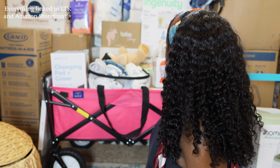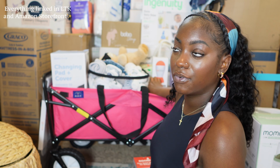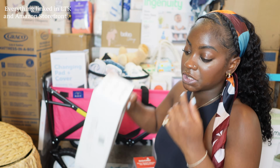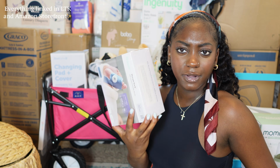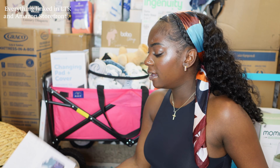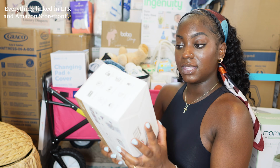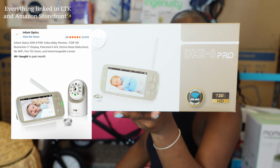And then as far as baby monitors, I went back and forth for a minute on which one I wanted to get, because I had a few in my registry. I had the Nanit. I believe there's also a camera that you can get with the Owlette, a few other options, but I just ended up coming to the conclusion that I wanted to get this one. And so this is the Infant Optics baby monitor.